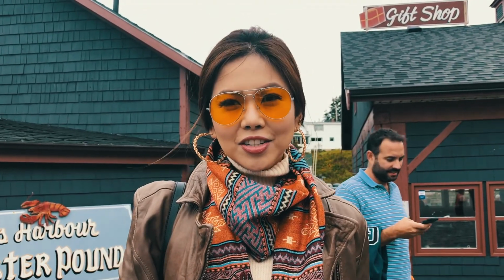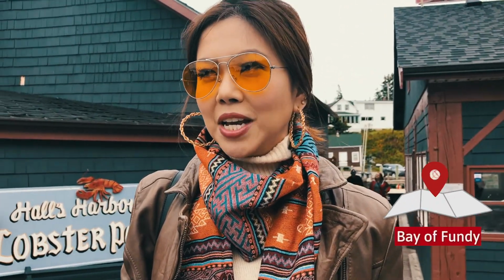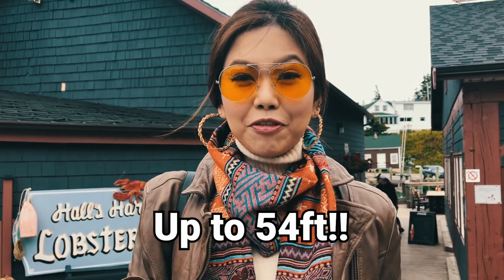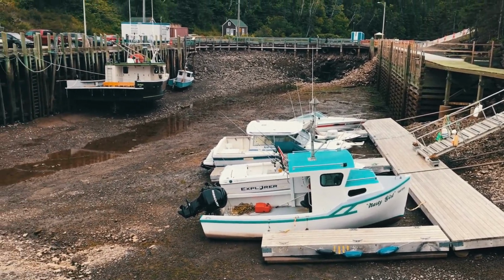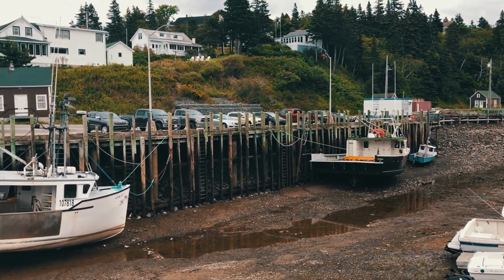Okay, so we're here in Halls Harbor, and one of the reasons why tourists come here is because you can actually see how high the tide gets, up to 54 feet. And when the tides are really low, literally the ships are down below in the ground, but then it gets really high. So it's good to see how low it gets and how high it gets.